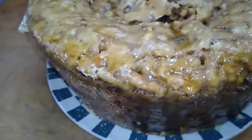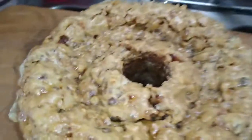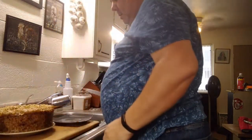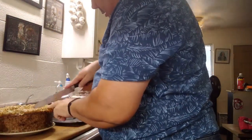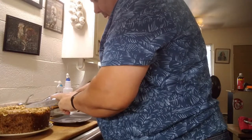All right, let's take a look at this. Look at that, y'all. A wonderful orange slice cake. And what do you think? Should we slice it and see what we've got? Let's go ahead and do it. Get me a little plate out. I don't want a whole lot this morning.